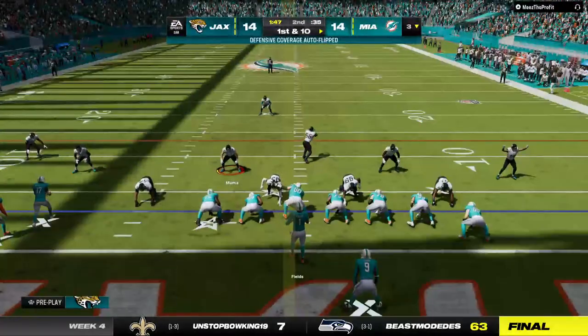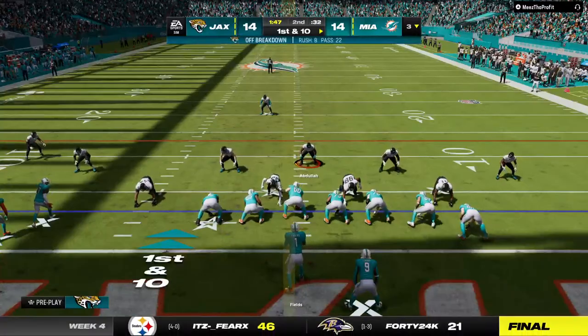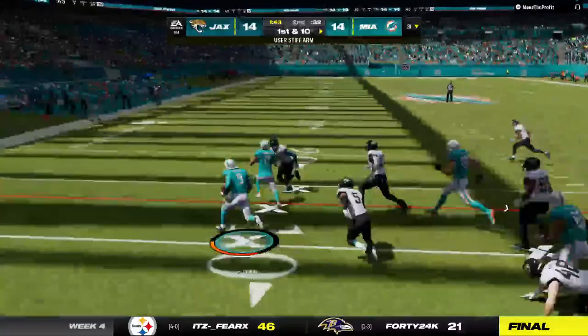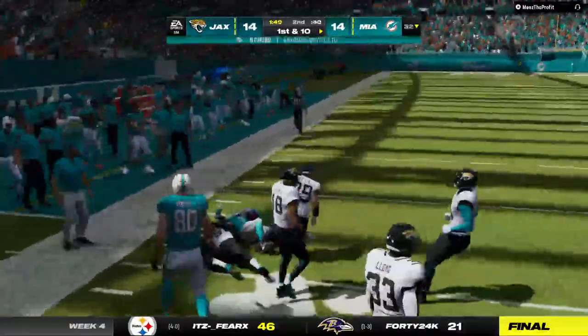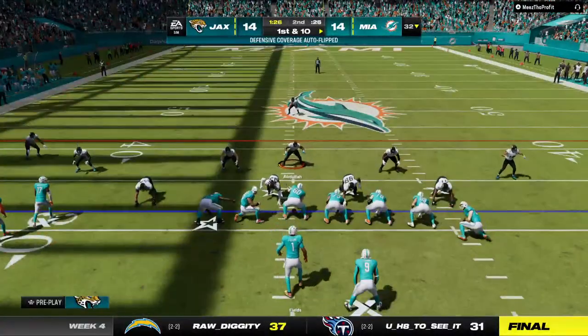The Dolphins at the line ready for their next drive. They take over here following the interception. That's the good news. The tough spot is the spot that they're in. That's inside. Oh, he breaks a tackle, and he's got an alley. And he's able to get this one all the way past the 30. First down now, but that clock rolling.